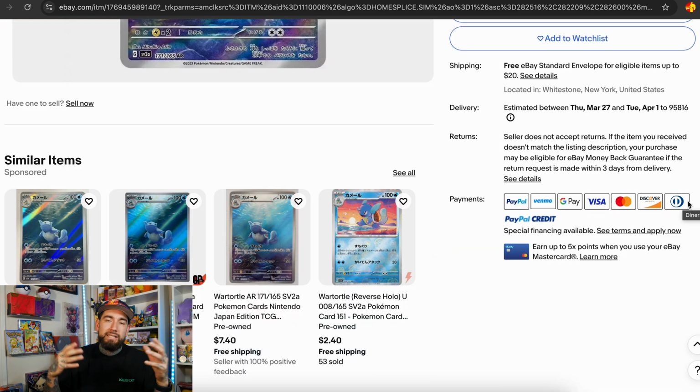So I think with all the tension and madness over there in English for the English 151, it's probably time to double check what you're missing and grab a potential copy in Japanese.